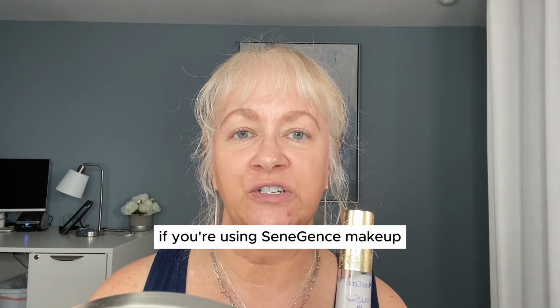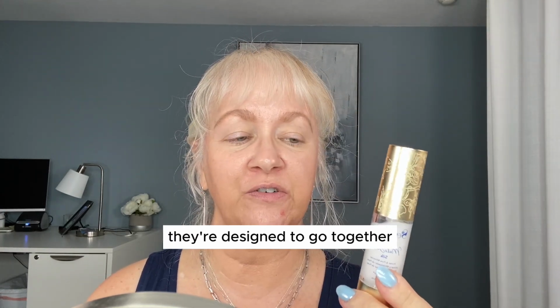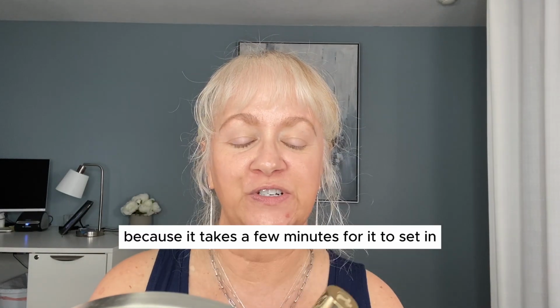If you're using Synergen's makeup, you must use this primer. They're designed to go together. This is also a pore and wrinkle minimizer. I have already applied it because it takes a few minutes for it to set in.